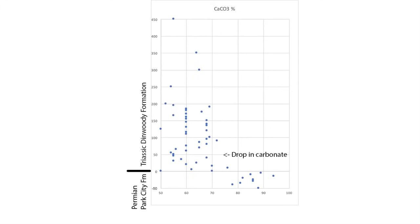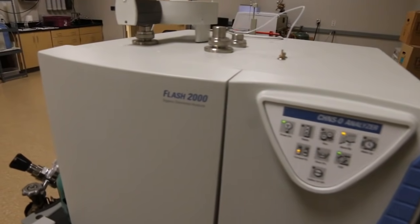That's calcium, carbon, and oxygen bonded together. Now what we're going to do is look for some other things that might be in the rock, and we're going to look at basically 3 things, and that's what this machine next to me actually does. So the first thing we're interested in is the total organic carbon content of each of these rocks, oftentimes abbreviated TOC.